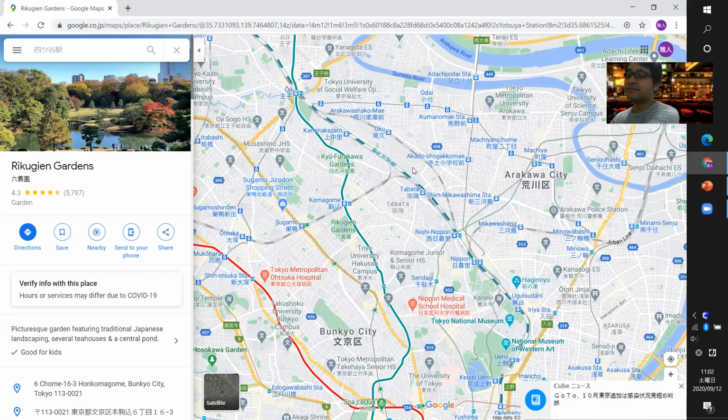All right. So, the exact same part I'd like to read in Japanese.